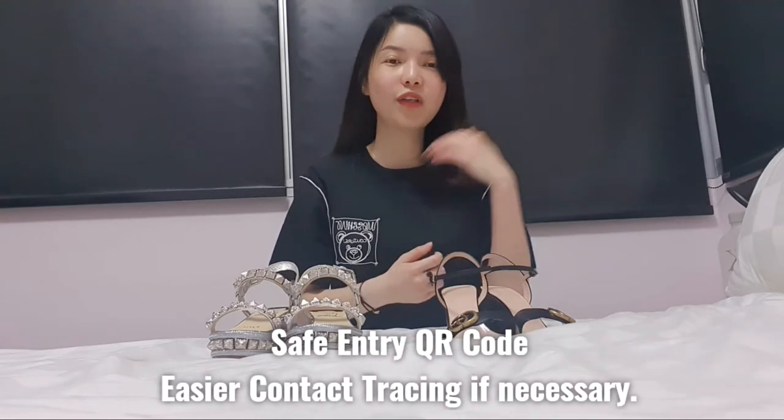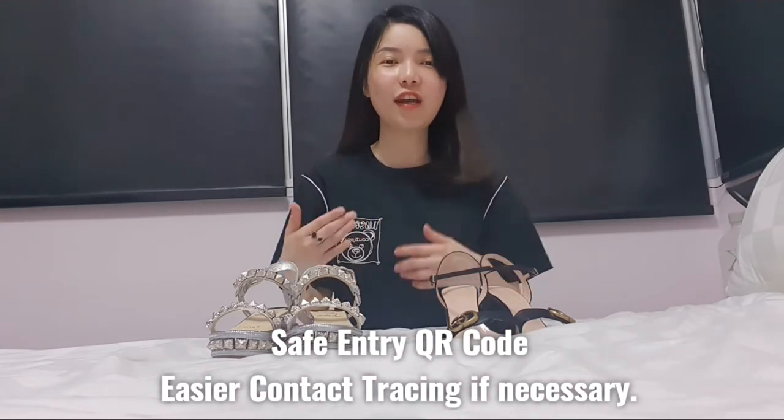But it's a very torturing process because every shop, every boutique that we enter, we need to scan our QR code in order to enter and exit. We gotta check in, check out, check in, check out, check in, check out. Yeah, but the good thing was that we got some good deals.